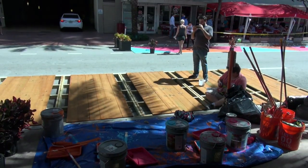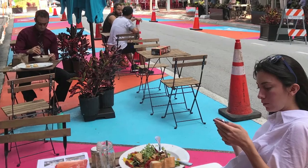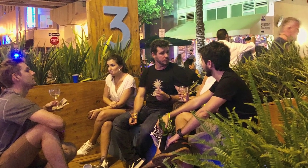So we're installing the first parklet in Miami. Basically, it's going to serve as an extra seating area for the restaurant that's here and also some seating for some of the pedestrians that are passing by.